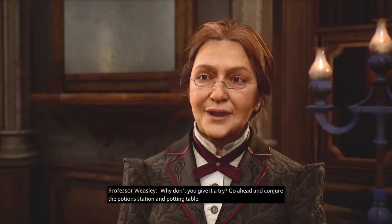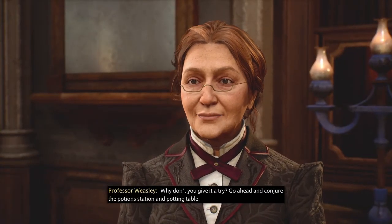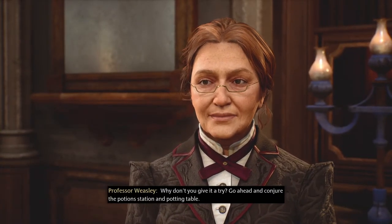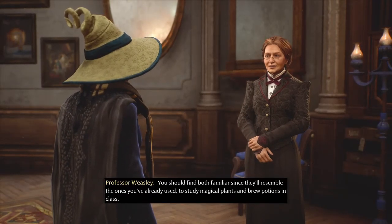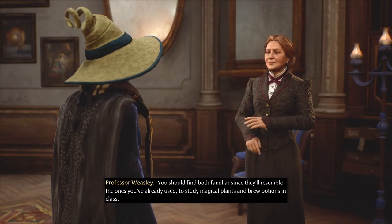Why don't you give it a try? Go ahead and conjure the potion station and potting table. You should find both familiar since they'll resemble the ones you've already used to study magical plants and brew potions in class.